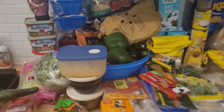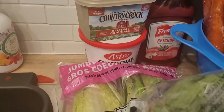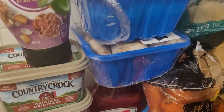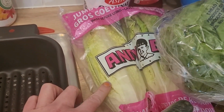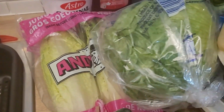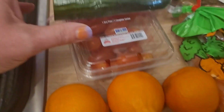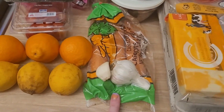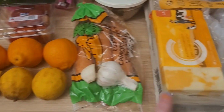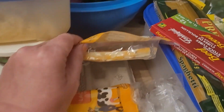Let's get started. We've got mayo, margarine, almost gone, new margarine, almost gone yogurt, ketchup, 2 things of mushrooms. We've got 1 3/4 left of the romaine hearts, full head of iceberg lettuce, this much of an English cucumber, some grape tomatoes, 3 oranges, 3 lemons. This is what's left of my original bag of carrots, some garlic. There's 5 eggs in here, cheese. There's a couple slices of cheese left in there.